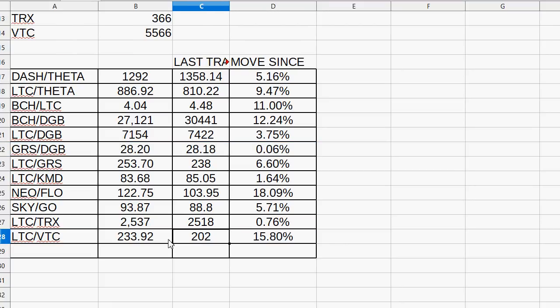202. Now it's up to 233. So Litecoin is overperforming it. I'd be looking at, well, 20% would be 240, 25% 250. So basically over 250, I would make a trade there.